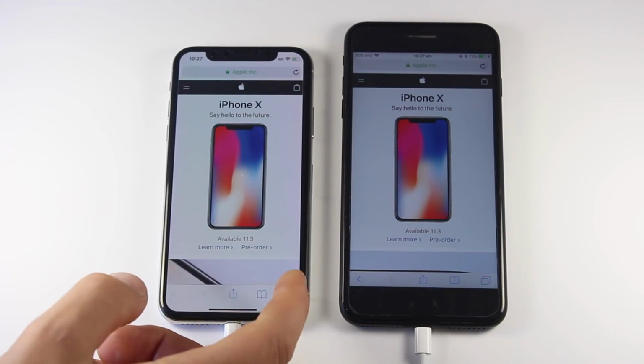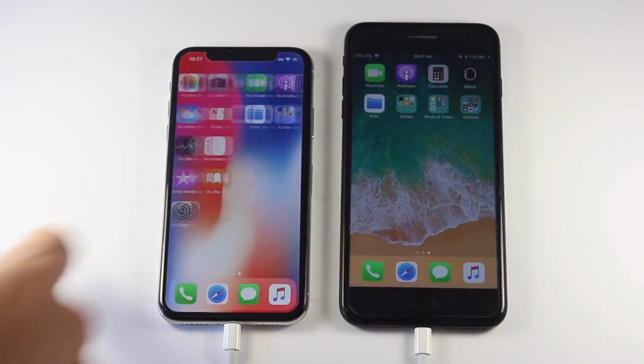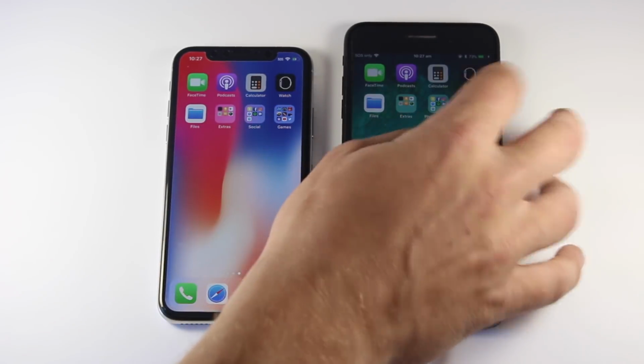Okay, so the iPhone 10 did win there again. But like I said, not much of a difference. Now, I'm getting to opening some apps because that's where we might see a bit of a difference.